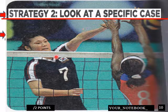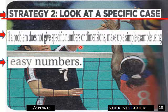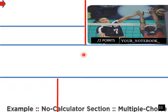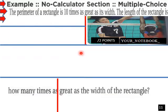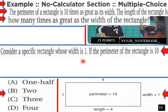Strategy 2, look at a specific case. The problem does not give specific numbers or dimensions. Use a simple example. So here's an example of exactly that. Example, no calculator, perimeter of a rectangle. So this would be a hypothetical rectangle here.